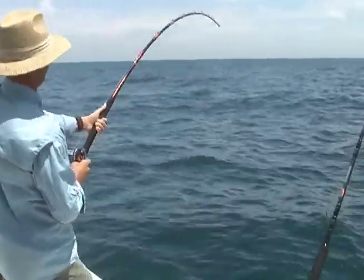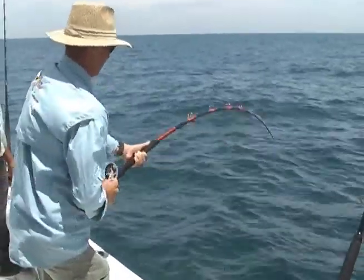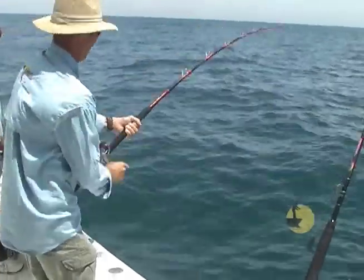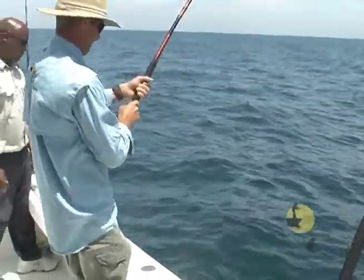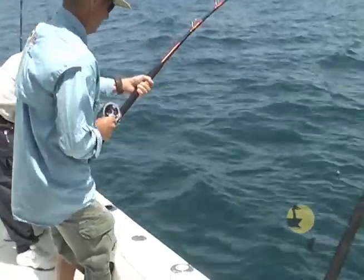Whoa, look at that on Frank's new rod. All right, that's what we're talking about. What'd you have on there for bait, Frank? This is a butterfly red snapper. Oh, you mean a beeliner? Yeah, a beeliner, a butterfly beeliner. Good bait.